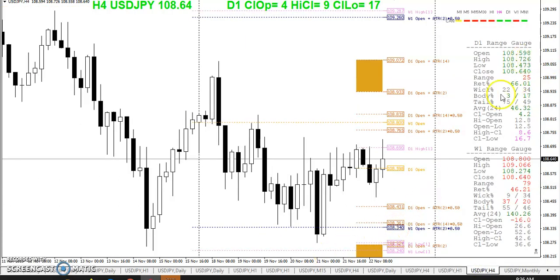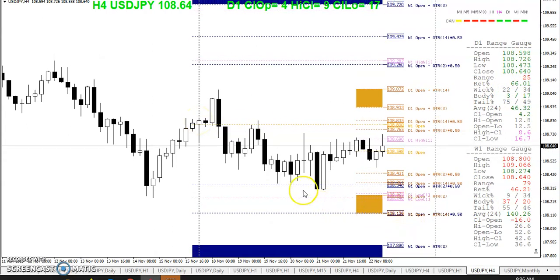Looking here over the week, you see we've got the weekly open, and we did hit the open minus half of the minimum ATR here, which was ATR 2 this week. And so we touched it there, and now we're heading back towards that weekly open somewhat. And here's today's open, just 4 pips above it.